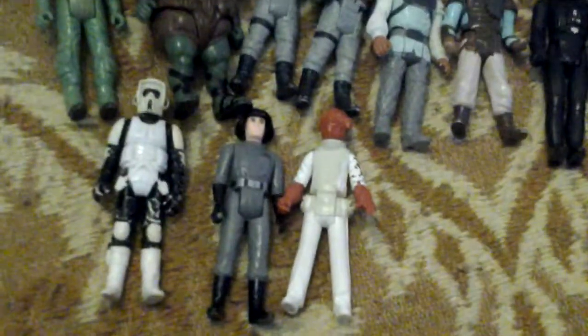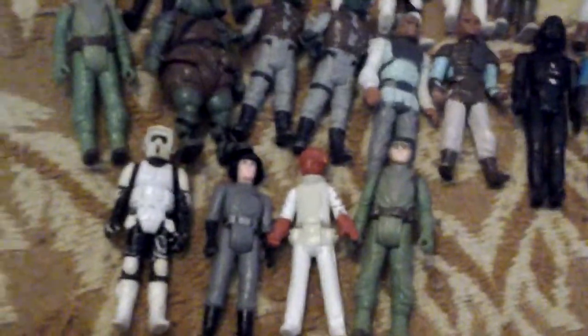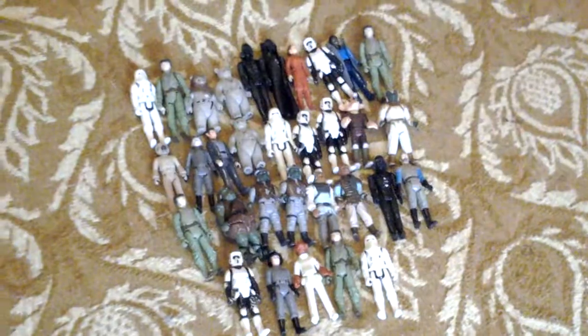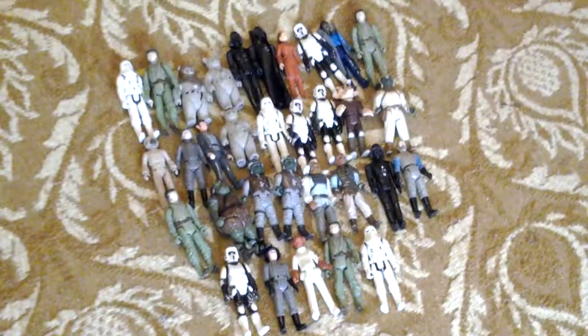As I say, these figures, they are very cheap, the ones that I pick up. Another scout, another commando, rebel, should I say. And last but not least, another snowtrooper. So overall, let me stand up. When you look at the amount of figures that I get there, that's a lot of figures for 20 quid, isn't it? I mean, obviously we know that Spock is not a Star Wars figure, but he's still a nice addition to have anyway. And we've got all of these figures for 20 quid. I'm really pleased with that.